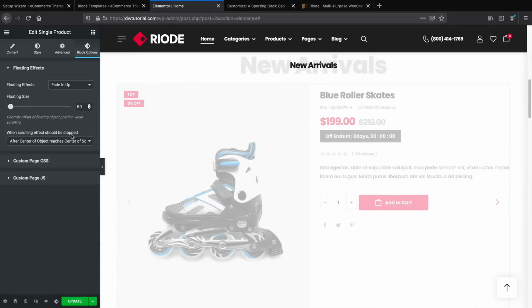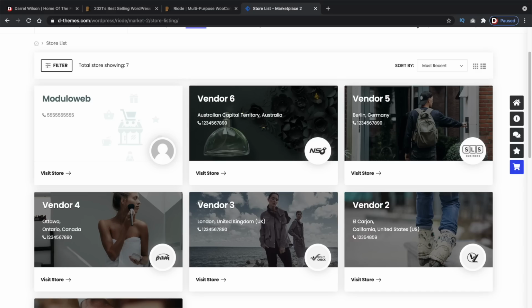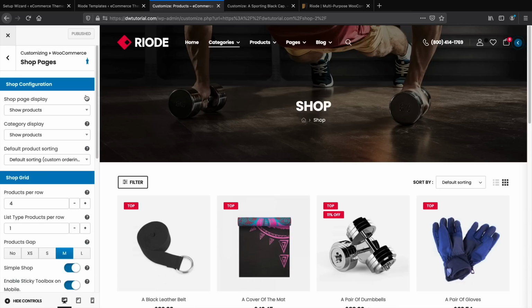Also, for those of you who are using the Dokan plugin, there is an element specifically designed for multi-vendor e-commerce websites if you choose to build one using this theme. Next, let's talk about the theme customization options.